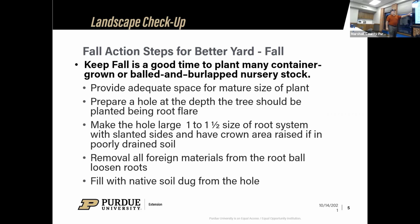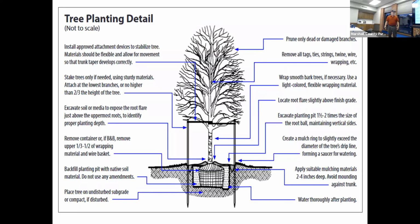So this is something we can do this time of year. The things we want to do: we want a firm foundation to plant that tree into. If we're going into that first winter, we may want to wrap the trees. This is the time of year we would do that, to protect them from sun scald if they are a young tree with thin bark.